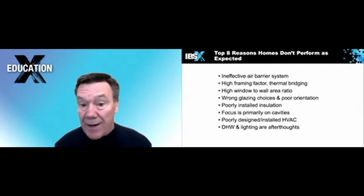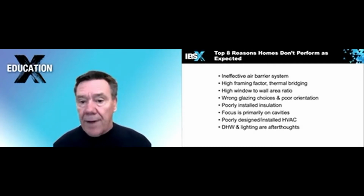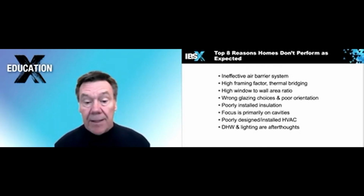2, high framing factors and thermal bridging. We see homes that have framing factors of 25 to 30%. And the homes that we're doing in the Central Valley, for example, we have framing factors down to 11 or 12%. That saves a lot of money, particularly in today's climate where lumber prices are through the roof.